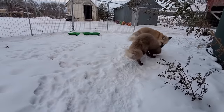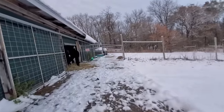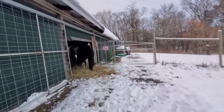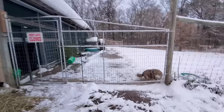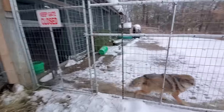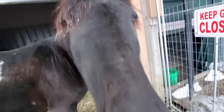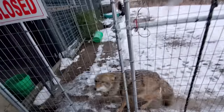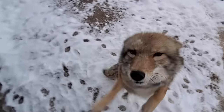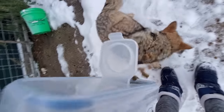All right, let's go see Dakota Coyota. There's Dakota next to our horses, Trinity and Essie. Hey guys. Oh my gosh, are you so excited? Do you see him? Is he acting crazy? Okay, I'm coming. Oh my gosh, Dakota, you gotta let me open it. Hold on. Okay, they're coming out.